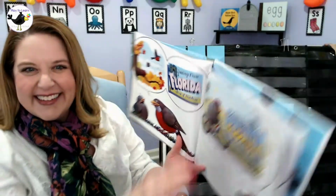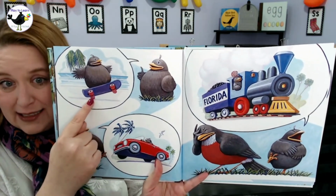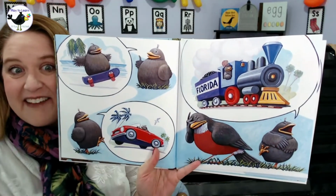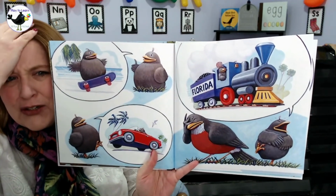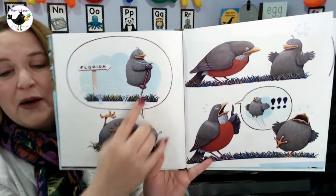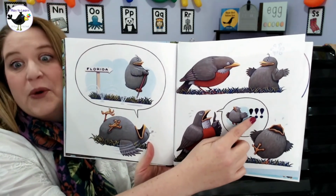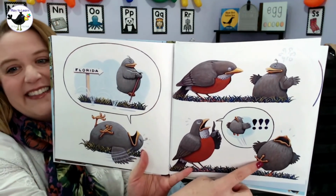Do you live in Florida? He's got all kinds of ideas for how he could get there. He could ride a skateboard or drive a car or maybe even ride in a train. He's laughing and thinking of all these ideas. And what does Mommy Robin feel like? So frustrated, yes. Maybe he could go on a pogo stick. He's got all these ideas. And the mommy says and thinks, fly! Exclamation point, exclamation point, exclamation point. I don't think he's going to do it. Look, he's still having that tantrum.